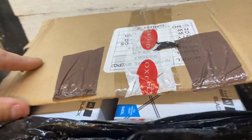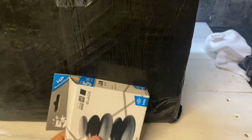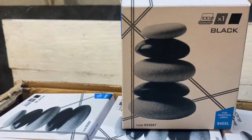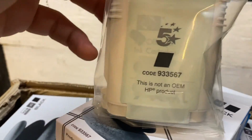Right. So we have a box full. You can see how many there are. And this is full to the brim. A box full of these inks. See, they're for printers using the 90XL, 940XL. They are HP remanufactured. I believe they are expired as well. But expired ink still sells.